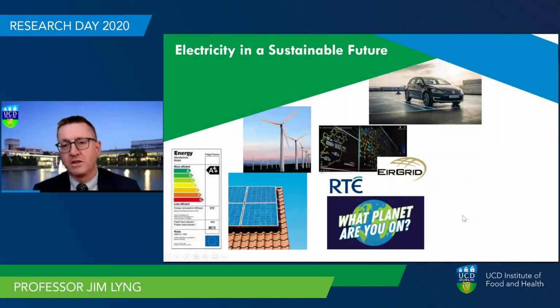So the importance of electricity in a sustainable future is really impossible to ignore. It's evident when you go into a shop and buy an electrical appliance. It's evident in the increasing number of solar panels, wind turbines, and electric vehicles we now see driving on our roads.